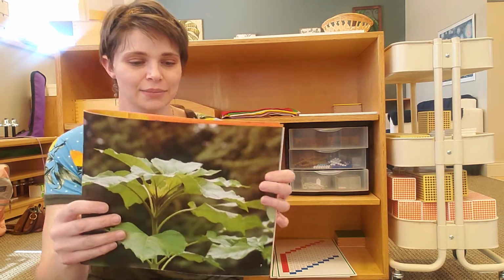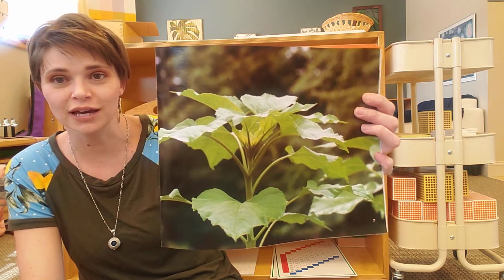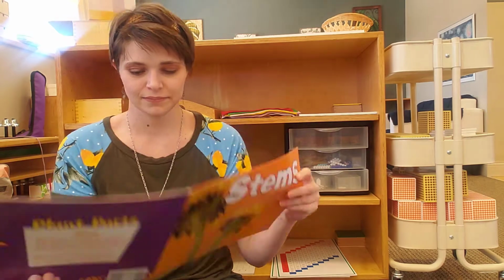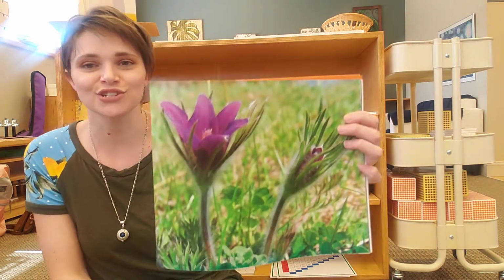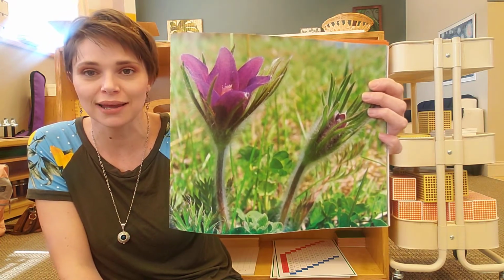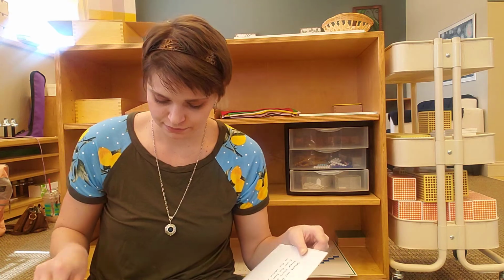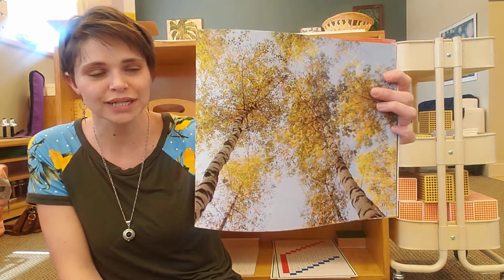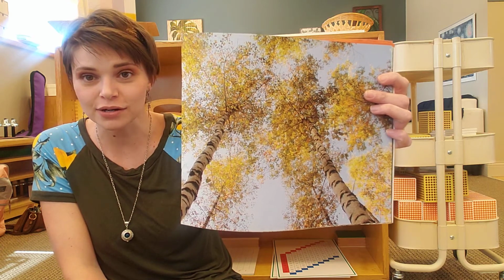Leaves grow from stems. Stems hold up leaves to the sun, and leaves make food out of sunlight. Stems act like straws. They carry food from the leaves and the roots to the whole plant. Tall, woody tree trunks are stems covered with bark. The bark protects the stem.